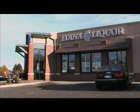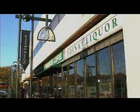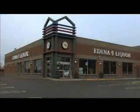I know you've got just a handful of varieties from, how many stores are there in the city? There's three different stores throughout the city, all located by grocery stores. So if you're buying groceries, you can stop in the liquor store and pick up what you need on the way home. Wonderful. Well, I know you brought a handful of varieties here.